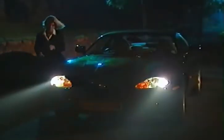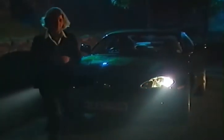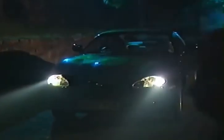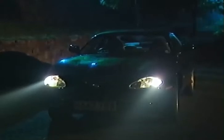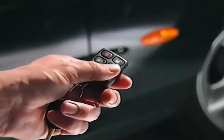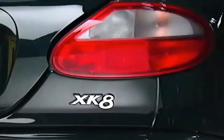The third button on the handset, pressed once, switches on the headlamps for 25 seconds. Pressed 3 times, it activates the panic alarm if this feature has been programmed in by your Jaguar dealer. The 4th button unlocks and opens the boot without setting off the alarm, allowing access to the boot without having to disarm the security system.